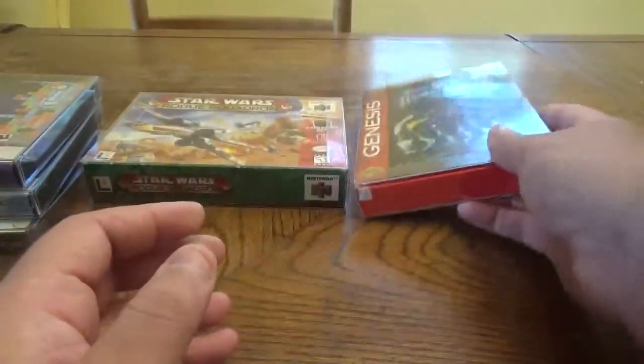From Saban, 1 or 2 players, we have Mighty Morphin Power Rangers the movie for the Genesis.